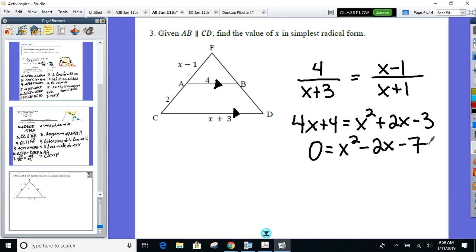And hold on, time out, stop. Even before we started this problem, look at the directions, please. What up there told me, hey guys, you probably won't have to factor? Thank you, simplest radical form. So if you see that on Monday, guys, don't waste your time trying to factor. It's not going to happen. Simplest radical form only happens from the quadratic formula.